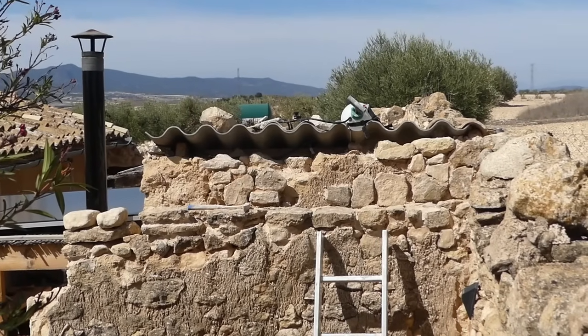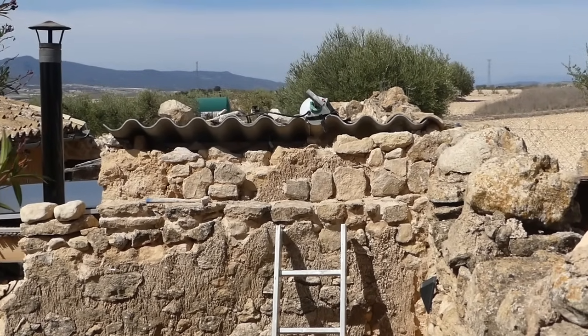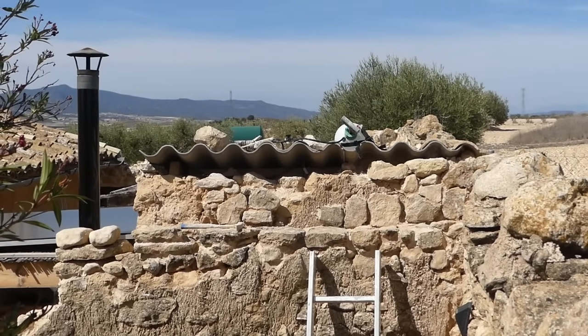Hopefully you can see better from there. I've got a nice flat ledge, and then the wall coming up behind it. It's not the best place to work. It's really awkward. There's nowhere to put anything, but we battle on.